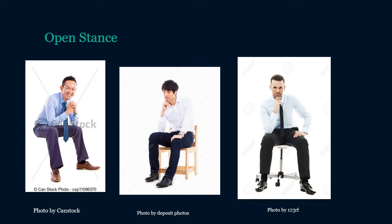All right, so some open stances. We've got the one on the left there. As you can see, again, it's stock photos. The guy on the left is showing, even though he's not sitting in a chair, he's open with his feet. Now his hands are cupped. They are not crossed, if you noticed. His arms are not crossing his body. They're just cupped because of the way he's sitting.